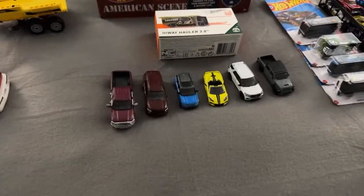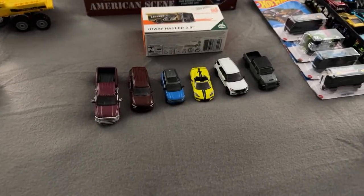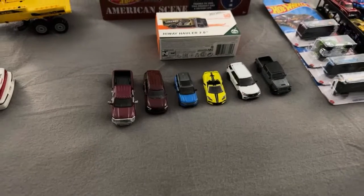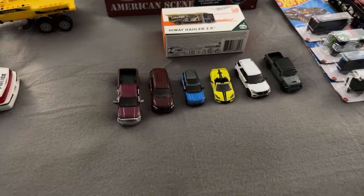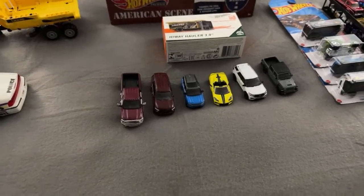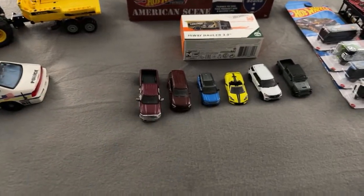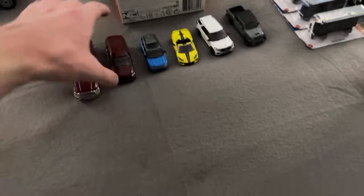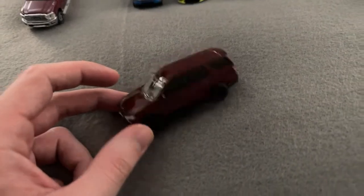Right here we got those Greenlight showroom floor series cars. I did a video on those and an Instagram post kind of showcasing them. They have, I think, two more showroom floor series as well. I'm not going to buy the whole entire showroom floor series 2 and 3 sets because they have similar repeat models in those. All three of them have Tahoes. I happen to get the Series 1 Tahoe, which is the RST package in dark red.